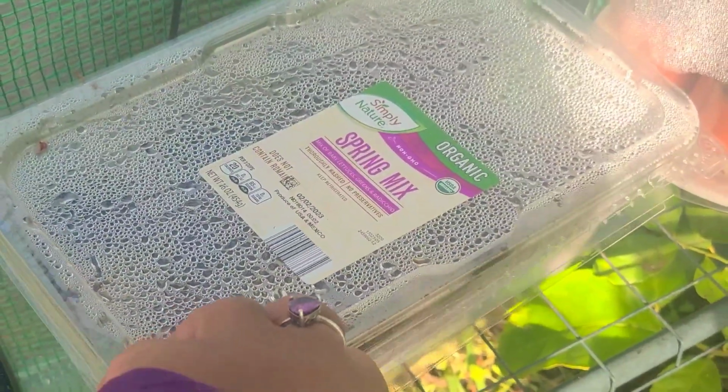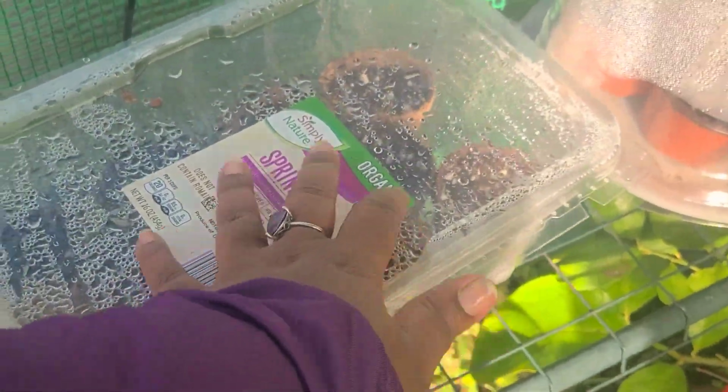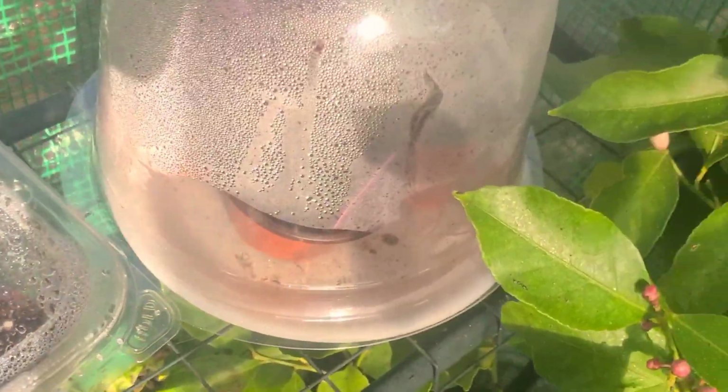These are mini little greenhouses. I recycled my spring mix containers. This is all marigolds. There's 10 marigolds growing in there. This is my herb garden I'm trying to get started here.